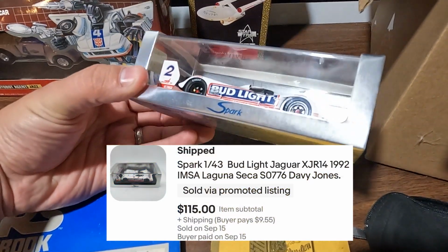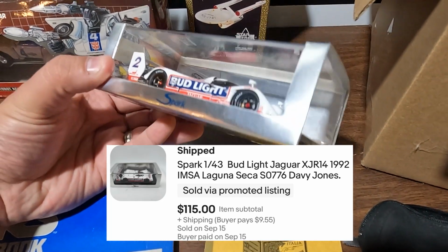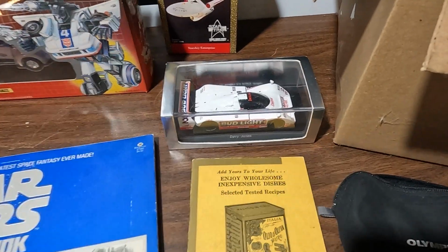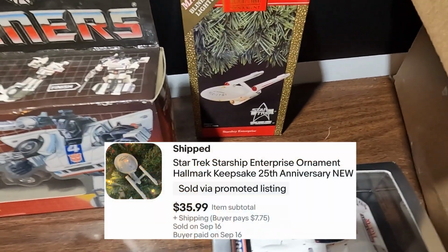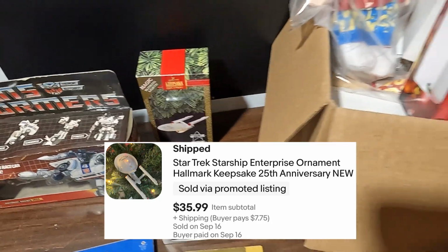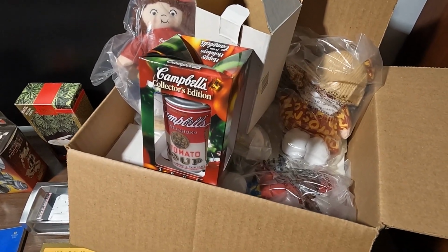This one car alone, which is one of my best, sold for $115, a Budweiser Jaguar racing car. $115 out the door. The Star Trek ornament sold for $35.99. Awesome. The Campbell soup I've had for almost a year, maybe a little over at this point.